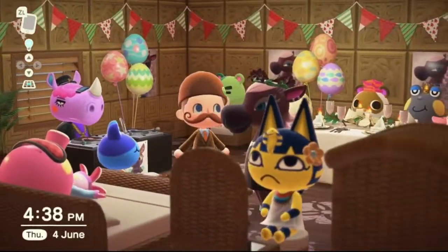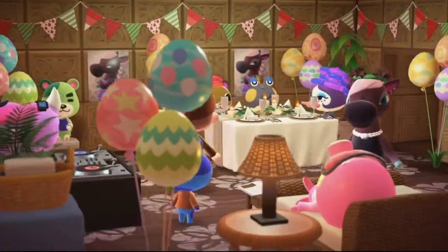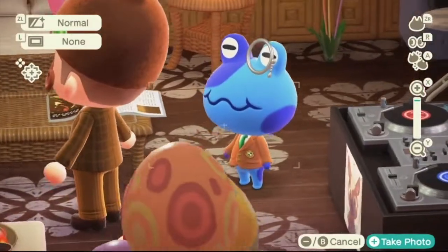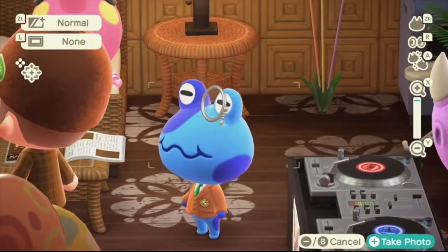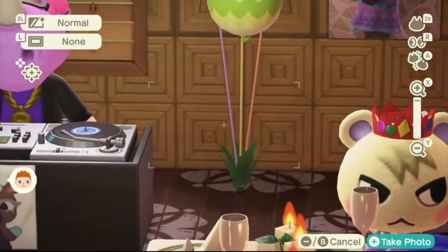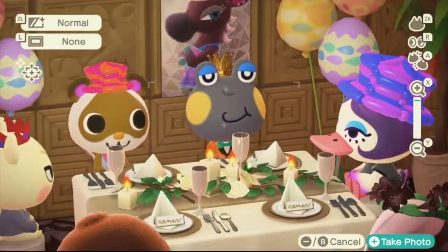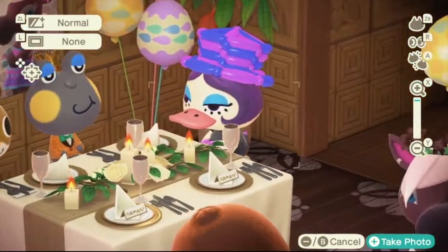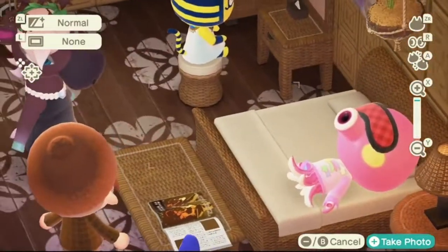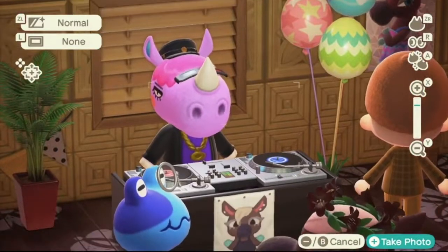So there we go, everybody else dressed now. Anka's got a little flower thing. They've got some balloon hats on. Jeremiah's gone a bit smart look with a monocle and a little jacket. Reneigh's grooving away there. Marshall's got that new little hat on. Silvana's got balloon. Hook's got a crown. And Gloria's got balloons. There we go. Oh. And Marina's just decided to sleep for the whole party. Right, hit it, Reneigh.